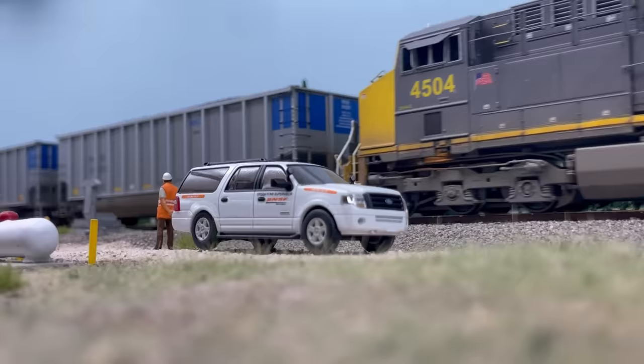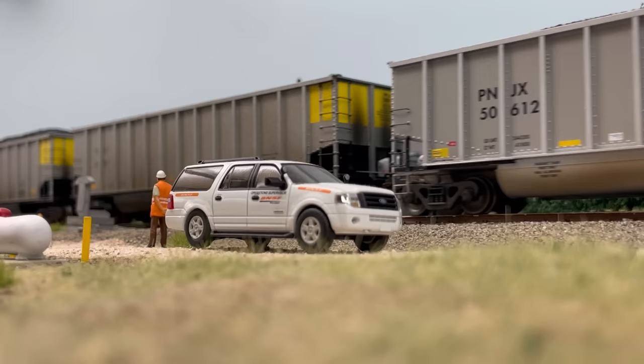We're approaching the siding of Overlook, where the dispatchers coordinated our first meet. Here, we'll find our first westbound freight, which our dispatchers put in the siding so that we can pass on the main line.